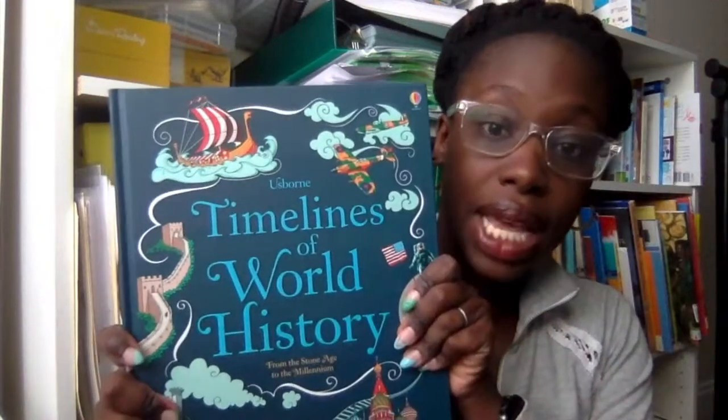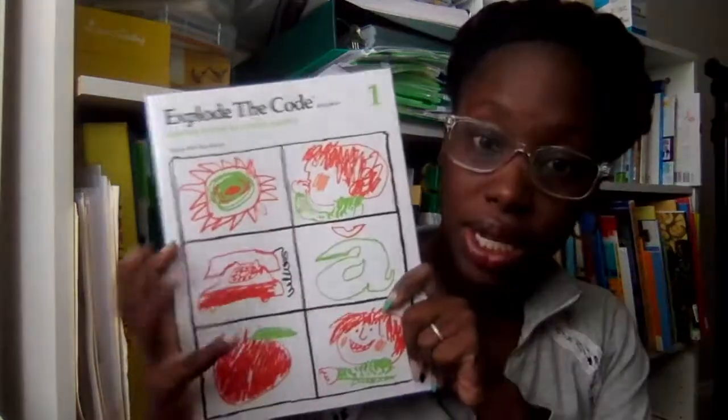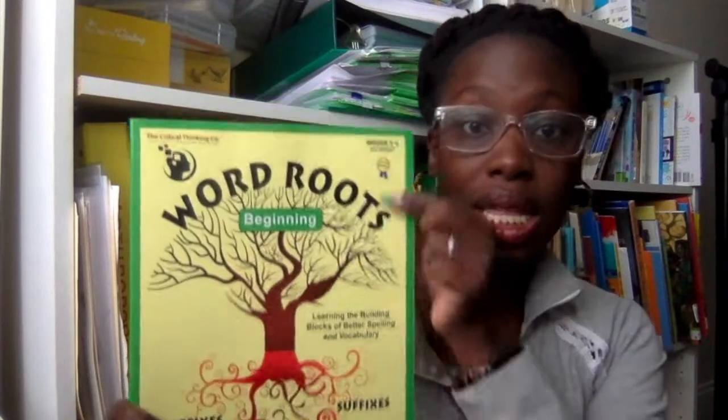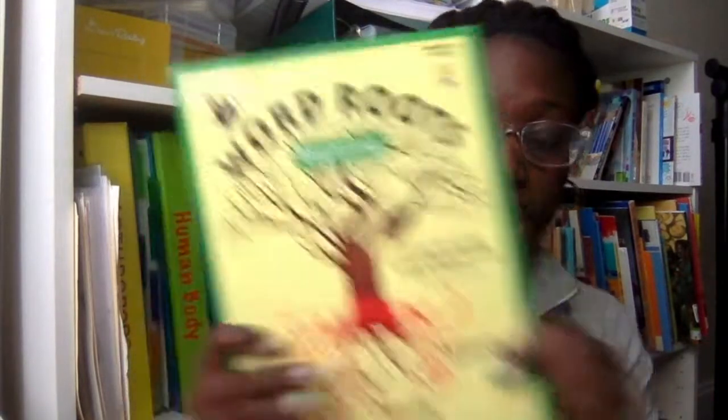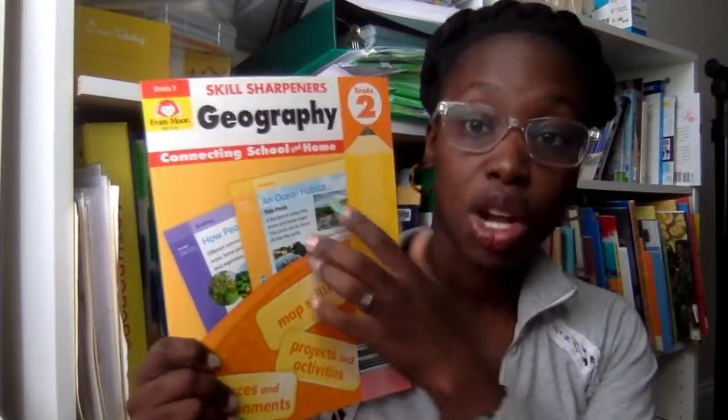So, to recap, we're just going to bring this on back. Fraction dice. Timelines of World History by Usborne Books. Explode the Code 1. This is phonics. Word Roots Beginning. And this is grades 3 through 4. Geography Skill Sharpeners by Evan Moore, grade 2.